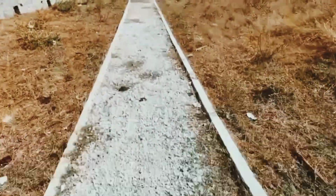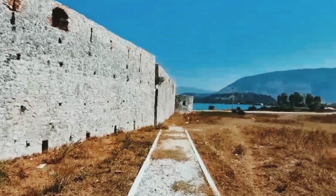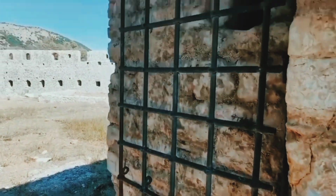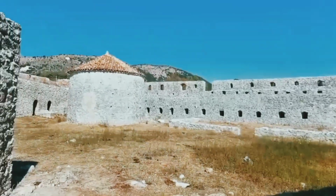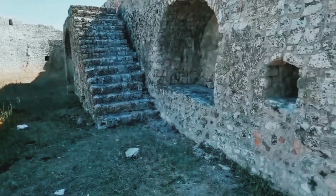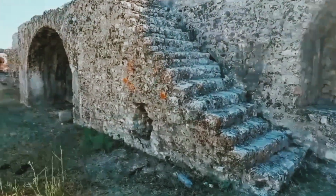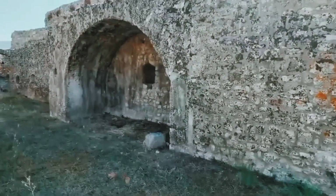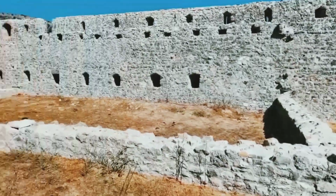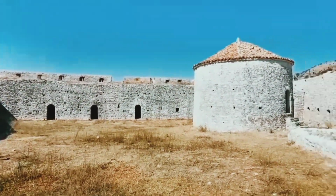There's a walkway. Little gates. Iron gates, I should say. And the cool courtyard here. Wow. I wish there was some kind of plaque or something that told us how old this is. Wow, there's a lot of cow shit everywhere. Incredible. Let's go over here.